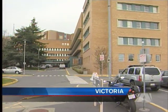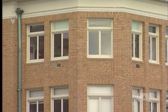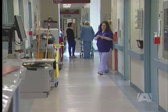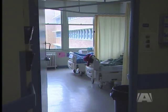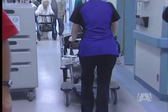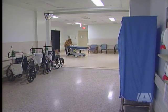Two more sleeps for patients at the Royal Jubilee Hospital before the new patient care center opens. This is where some patients are now, in the general medicine ward with 20 beds. The building is about 80 years old. Some rooms are shared, and the hallway is almost comically congested. Sunday morning at the crack of dawn, patients will leave the center block for good.